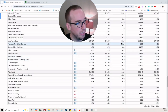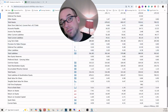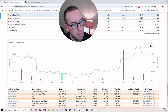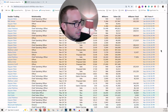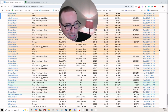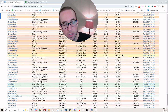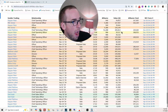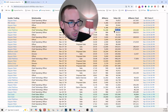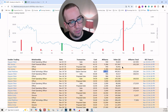That margin between assets decreasing and liabilities decreasing are very, very close. So I like what they're doing. In terms of insider selling, insider buying, there's not really any red flags. I don't know if these were pre-planned sales. We see the CTO is getting some nice options, right here. So very, very cool.